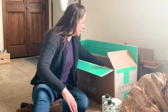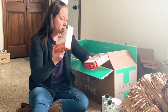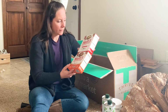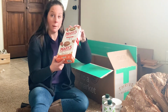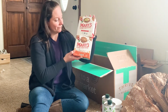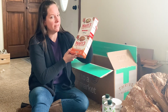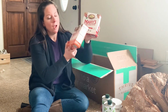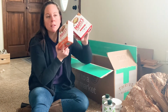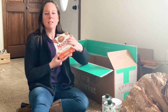So we got that. Then we have Mary's Gone Crackers. I thought I ordered 2 of these, but maybe not. Maybe I did 1 of each. I like both of them, so I'm not upset. And they were the same price. It's very possible I did 1 of each. I did this order late at night. Okay, Mary's Gone Crackers Original, Mary's Gone Crackers Super Seed. We love to put these out with our charcuterie boards and things. That's most of the time when we're eating crackers.